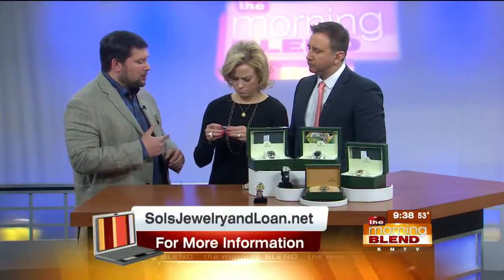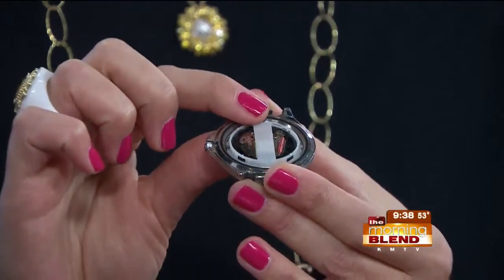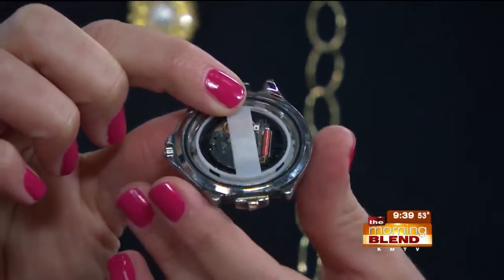I also brought in here, this is what we call this little plastic piece, if you can zoom in, what they call a filler. So anytime, on a Rolex, you're not going to see this type of piece. You're not going to see a plastic filler in a Rolex, right?